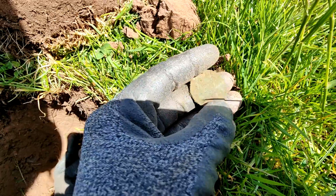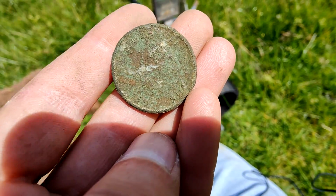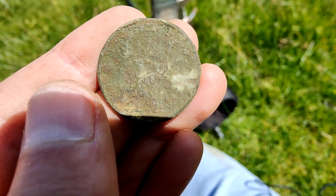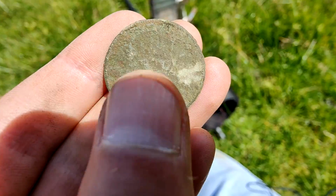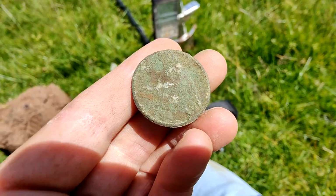Yeah. Let me give that a quick little clean, and I'll get back to you. Yeah, there he is, George III. Just looking to the right there. You can just make his outline out. There's the Britannia there, so that'll be around 1806, that sort of design. So, yeah, a little half penny that is.